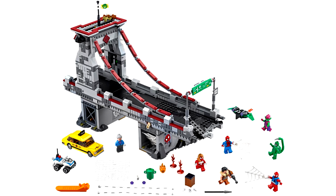And then my favourite figure in the set is Green Goblin. And if you've seen my favourite minifigures of the year, you'll know that he's in that. Green Goblin just looks absolutely superb. Very accurate to the comic.